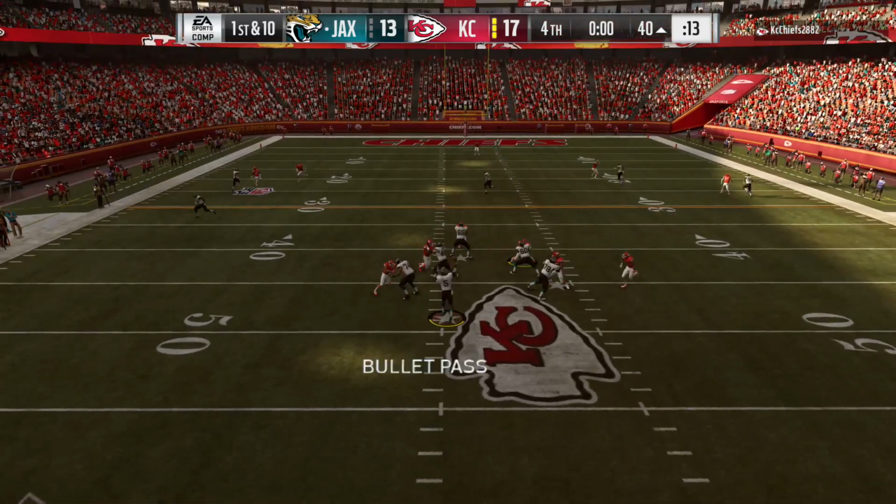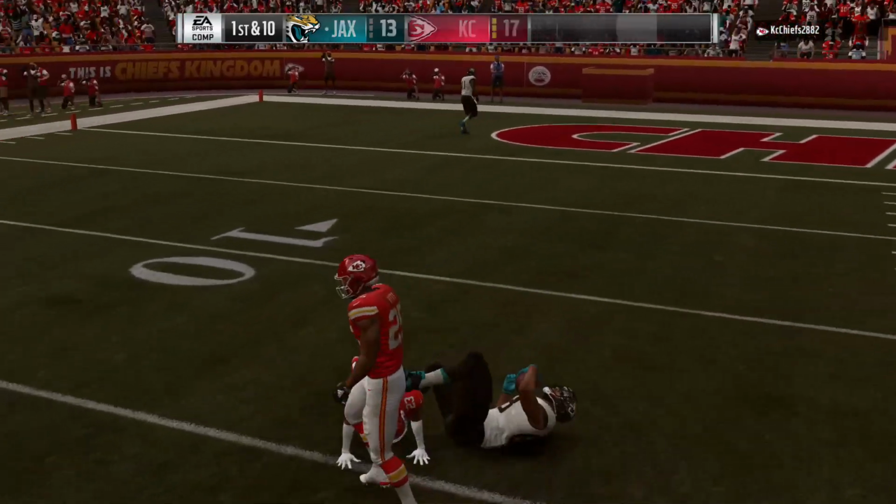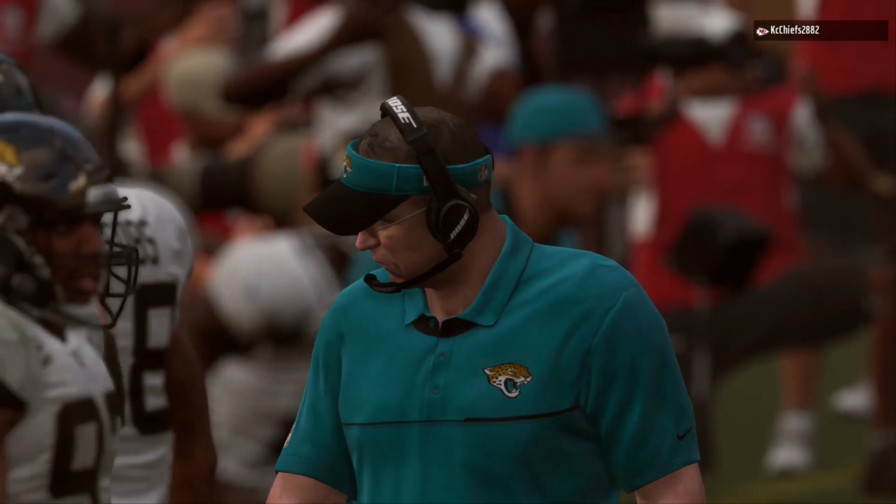One final try now for Bortles. And complete over the middle, Safarian Jenkins. And he gets this one all the way down inside the 15.